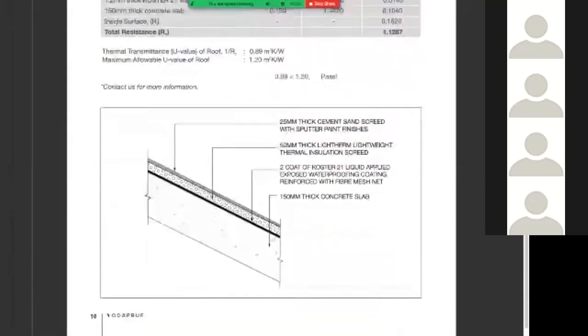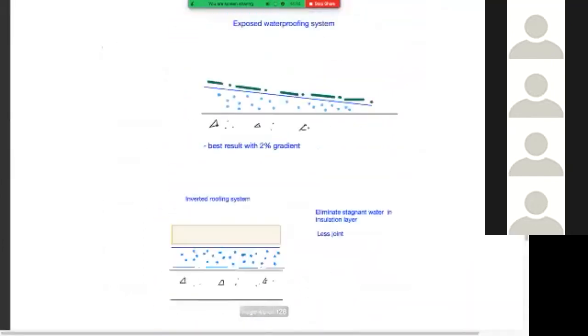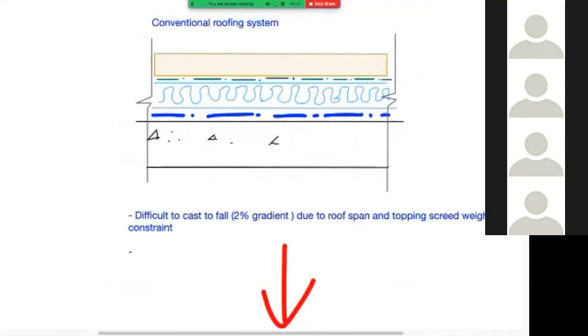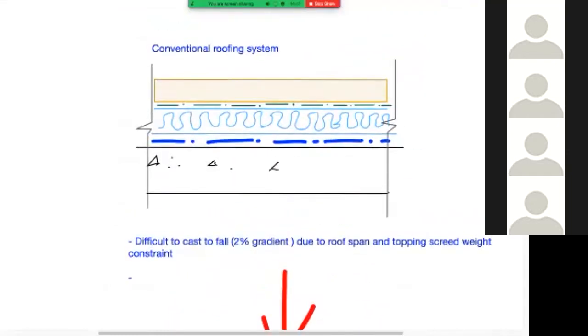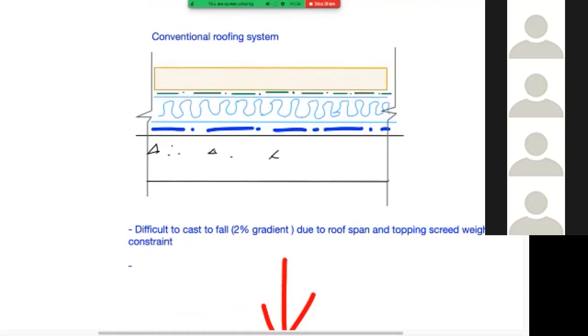In short, in summary, it's waterproofing first, insulation layer, and then you need a screeding to cover up the insulation layer. So these are a standard build up. Let's look at some examples. Conventionally, to further elaborate, you do waterproofing and then put a blue color polyform board followed by geotextile and followed by concrete topping. But there is a problem because it's very difficult to cast a 2% gradient due to the roof span. And if you really do a 2% gradient, your topping screed will be very heavy.